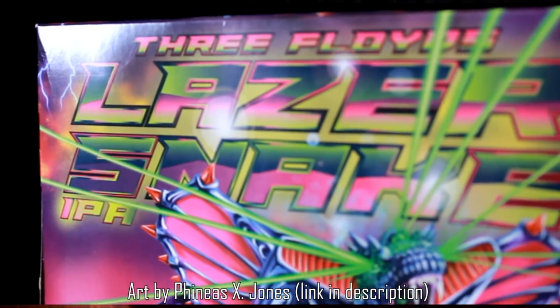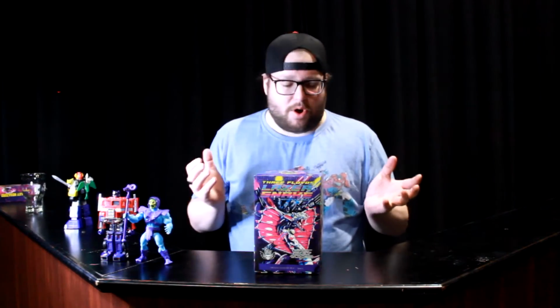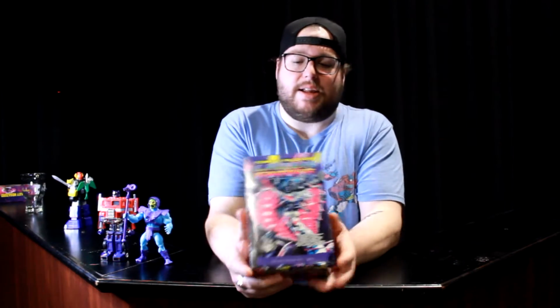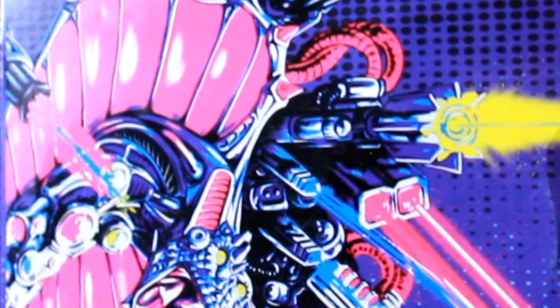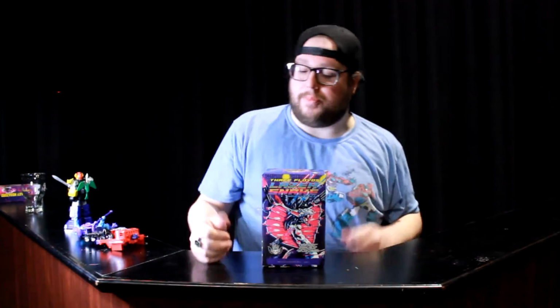I was like, how the hell does a beer have art this cool? This is the coolest art I've ever seen. Immediate thoughts were, it looks like it's a lost G.I. Joe or Transformer toy from back in the day. I mean, good God, Lazersnake. Imagine how cool this would be if it were an actual toy and it was going up against like Optimus or Skeletor or something, or he was riding it. I mean, how cool does that fucking look? Unfortunately, we can't play with it, but we can drink it, and that's exactly what I plan to do right now.